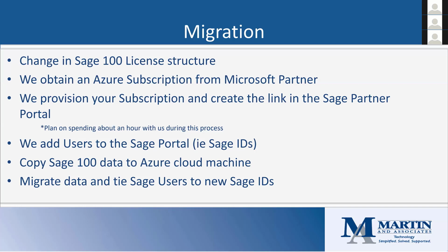We do have to go through a final step, which is a migration step. It's similar to what we do when we do typical Sage upgrades, but the one difference is at the very end, and this is why it's important to create the Sage IDs. You have to tie Sage IDs to Sage logins, and that's basically the last step. At that point, everyone that's able to log in will get an email that says you're ready to access the site.